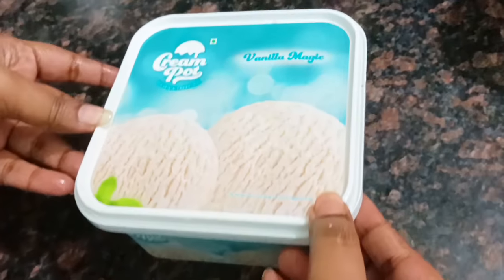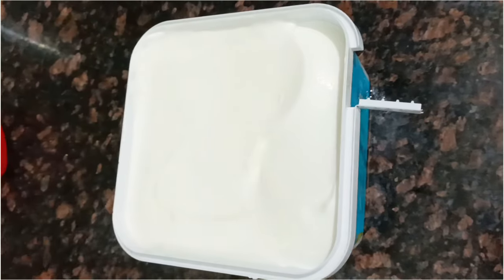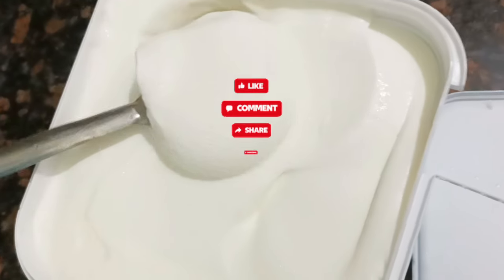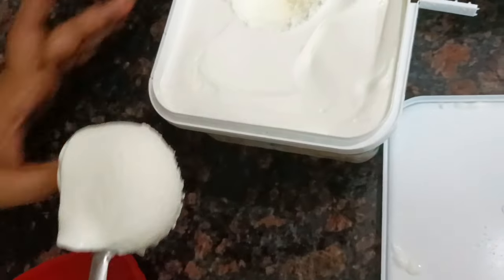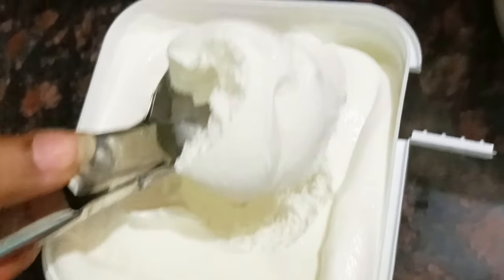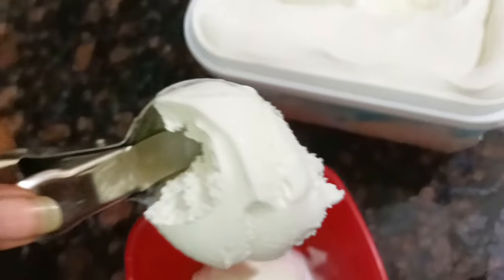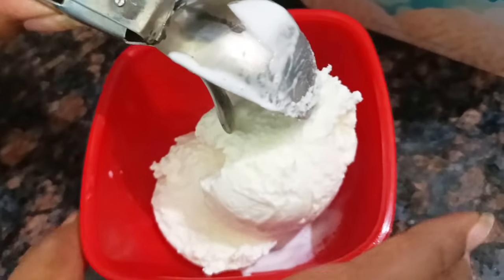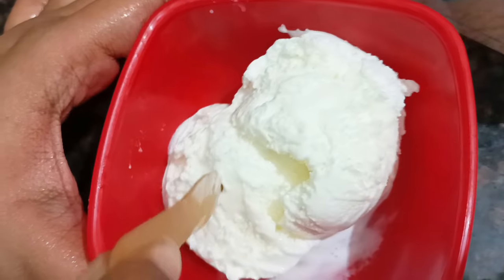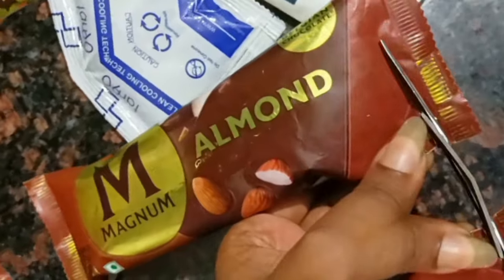And next we have Cream Pot vanilla magic ice cream. You have the tub here at 40% off. You can check out on Zepto. And please do check out the flash deals and the offers more in the evenings. And let me tell you, you have the Mother's Day offers as well.